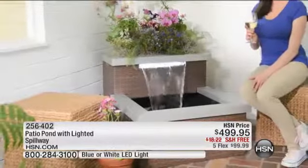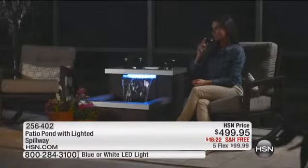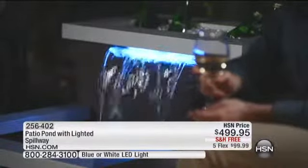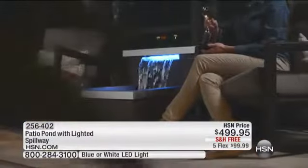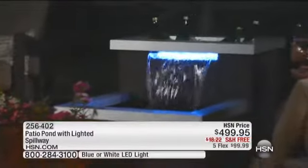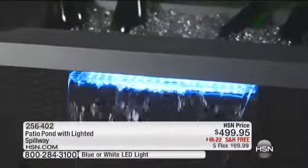You talked about adding something in your patio that can go such a long way, from daytime to nighttime. I love the fact that it's a piece that you can enjoy during the night because of the LED option. Remember, it's the option of either having the blue light or the white. You can't go wrong with either one. And during the day, if you don't want the light on, you can just unplug it from the back, but you can still have the cascading waterfall.